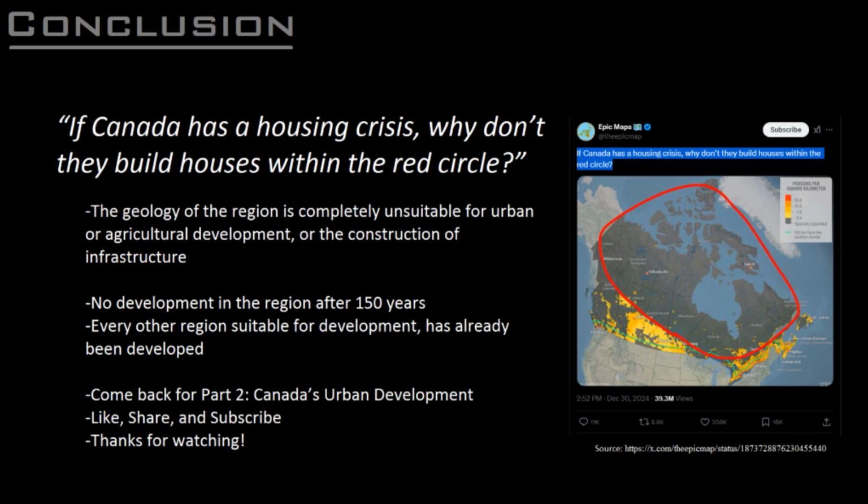This argument is supported by the simple fact that pretty much all development in Canada over the last century and a half has conspicuously occurred outside of this region, while all other areas in the country suitable for urban or agricultural development are already fully utilized for one purpose or the other.